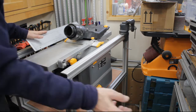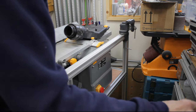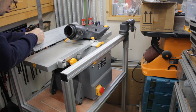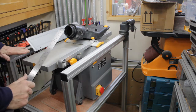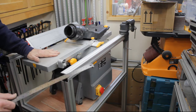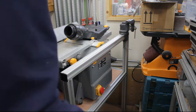So at minimum I think I've got to move it, I think it's about 80 millimeters, might even be 90, to lower this down so I can actually get a worktop on it to use, and it won't affect the use of this, I don't think, in any way, shape or form at all. It's a fairly simple fix.